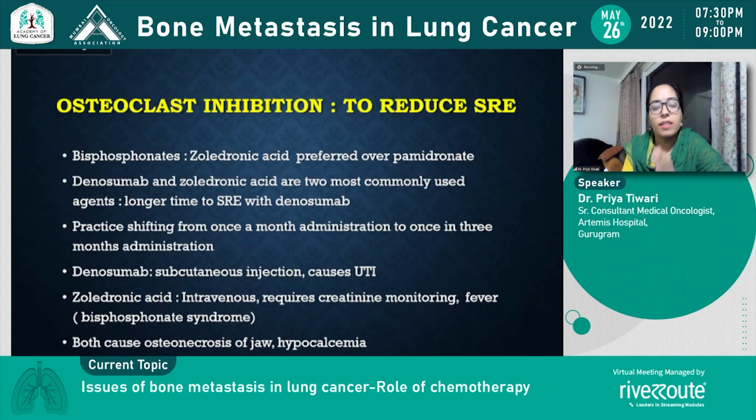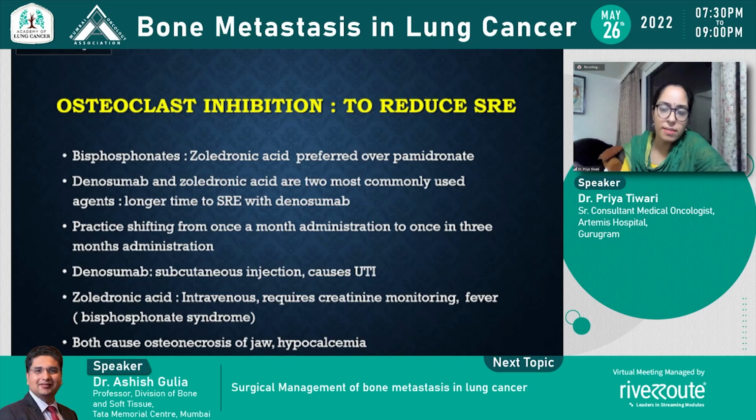So yes, just to give an idea about the osteoclast inhibition. So when the patient comes, we evaluate, we find that, okay, these are the sites of bone metastasis. These are the symptoms and the problems happening because of the bone metastasis, and accordingly we address. But at the same time, we do something called osteoclast inhibition to reduce SREs, which I just enumerated. So there are two groups of drug. One is the bisphosphonates. The most commonly used bisphosphonate is zoledronic acid. At some point of time, pamidronate was also being used. The other class of drug is denosumab.